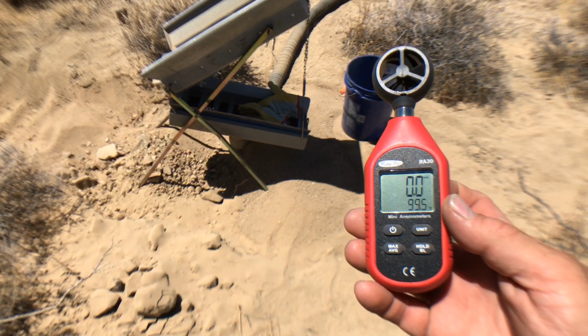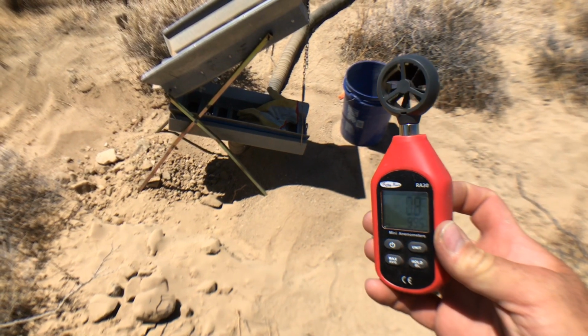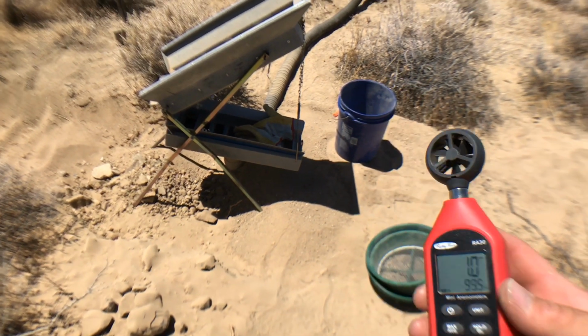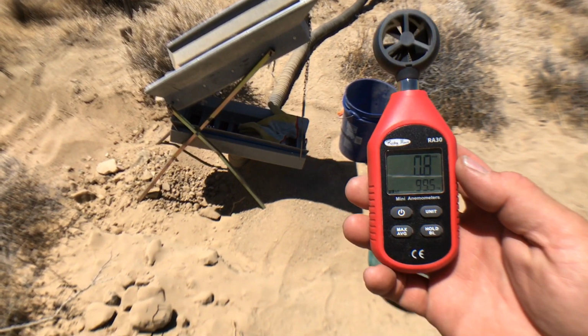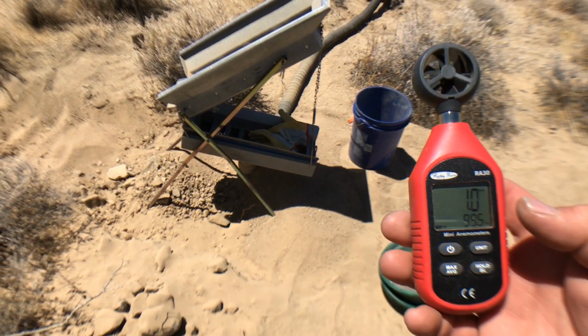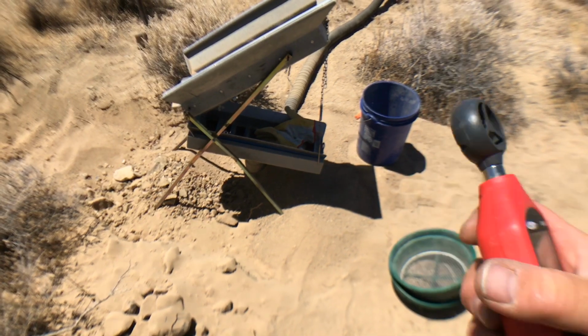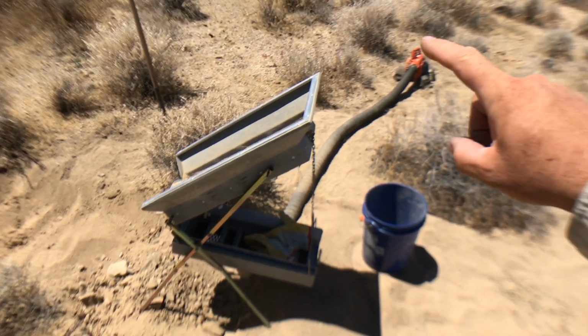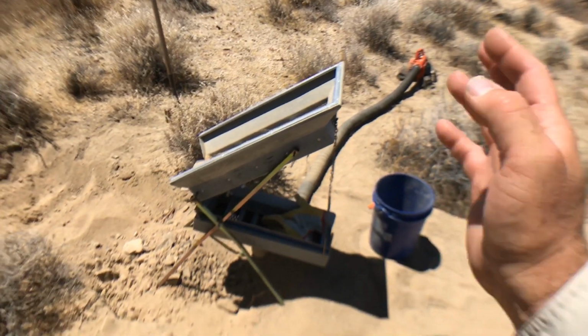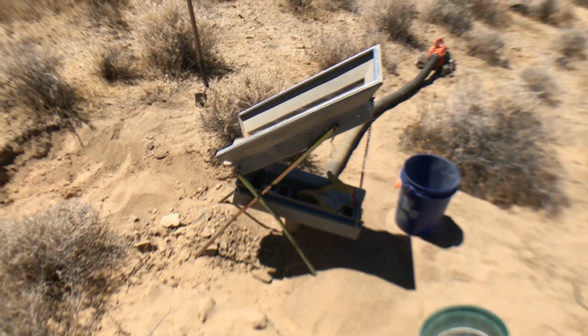It's almost 100 degrees right now. We got a little bit of wind. Fortunately, the wind's coming out of the northwest, a pretty consistent, about 1 mile an hour, and that's great because it's keeping the dust away from my blower, and it's keeping the dust going in the right direction. So I'm staying out of the dust.